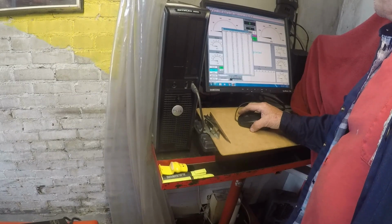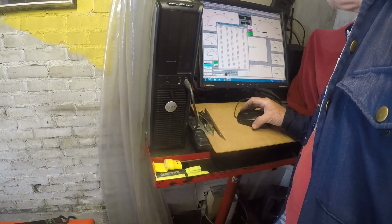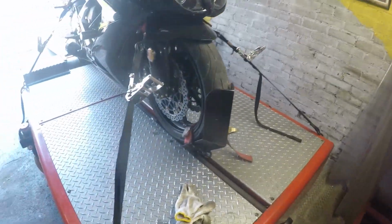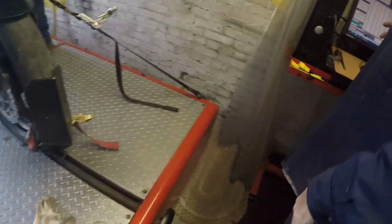This is really cool. And we have 183.1. That's what I thought it was going to be. That's after it warms up and we clean it out. That's whenever it starts to show the truth. That's just what I wanted to do.